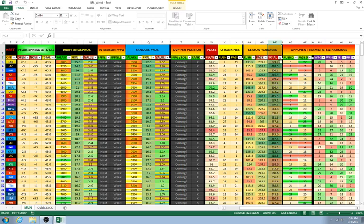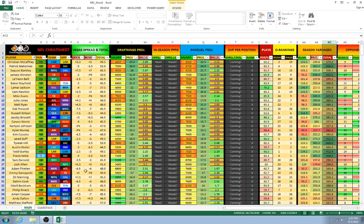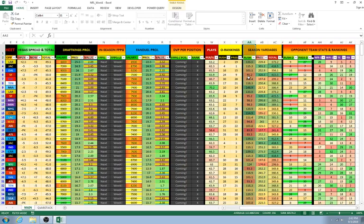So you could come in here and sort this high to low, low to high. If you're looking for running back, you can come over here and just choose running backs, and then go over here and say, okay, well, who's rushing for the most yards per game, and pick someone up there. And then over here we got, these are the DVOA numbers, so these are position specific.